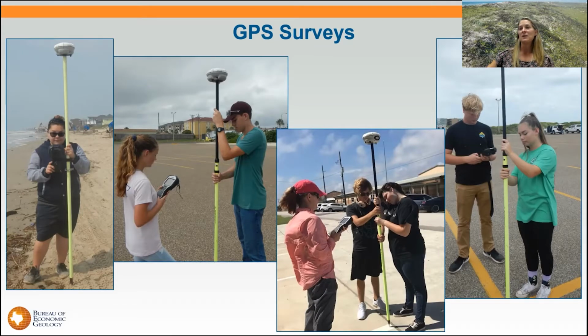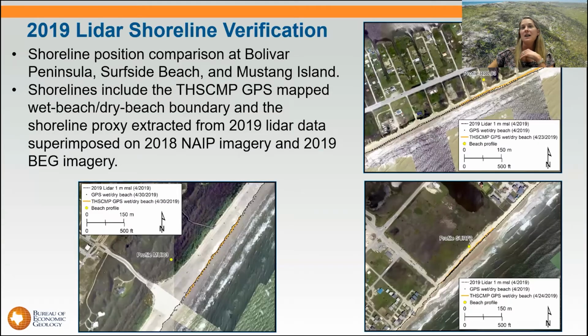Another piece of information that we have them collect with these GPS surveys is the position of the wet dry line on the beach. The handheld GPS units that they use just give us a horizontal position. They don't give us a very good vertical position. So occasionally, especially at times when we know that we have a LiDAR survey coming up, I have them walk this wet dry line on the beach with the GPS unit to get a really precise shoreline position. And then we compare that to our LiDAR data at the time.